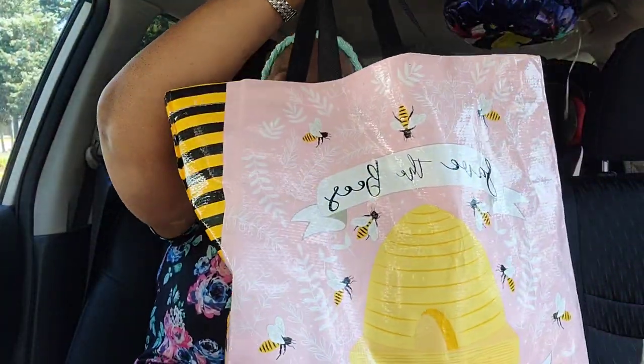So see my treasure bag? It's not a brand new one, but it is Save the Bee, Protect the Hive. I love that bag. So I got a Dollar Tree haul. Let me show you guys what I picked up in this Dollar Tree haul.